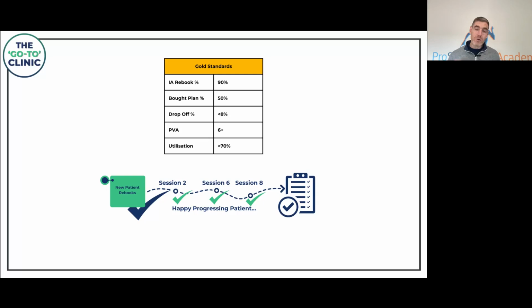So what are the Go-To Clinic Head Physio Dashboard standards? And again, these are our numbers. These are the numbers that I track. Depending on your industry, your sector and stuff like that, your patient visit average, for example, might be a little bit different. So again, if you're seeing an ACL population predominantly, your patient visit average is going to be a lot higher. So again, it just depends. I'm doing this for a bog standard private practice, essentially.